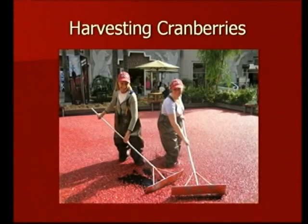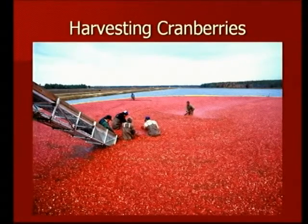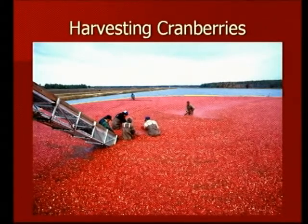Here's another picture of two individuals harvesting cranberries. Doesn't that look like fun? You're in your big boots, it's almost fishing boots, and you get to harvest some cranberries. Here we go is another one, and you can see that we have very big industrial machines that go about and harvest these cranberries from the shrubs. They all start floating. If you actually want to try this at home and buy some fresh cranberries and throw them in a bowl of water, you'll see that the cranberries actually can float to the top.